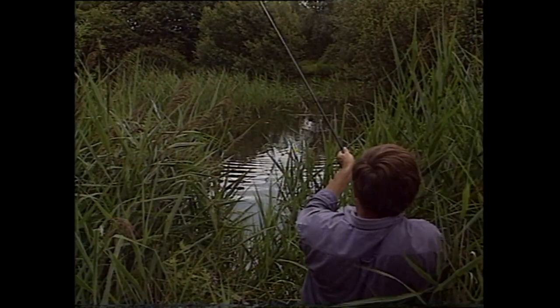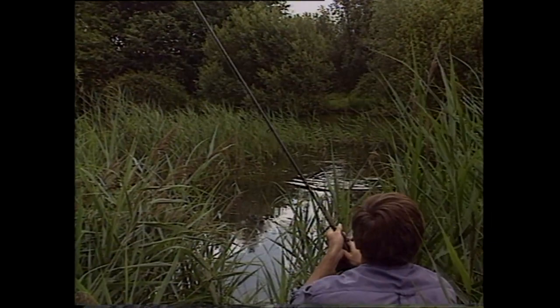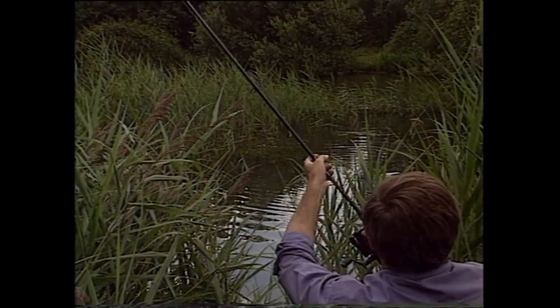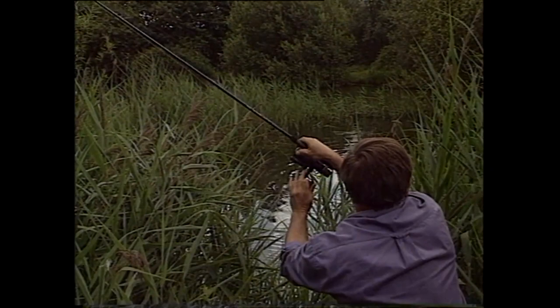Got one. I don't give it any more line, it's in the reeds. Oh, it's going through the reed bed now. Unfortunately, I've got to bully this fish a little bit. Keep it up on top if I can. Oh! God! Down there, more reeds. This is touch and go, this is. Oh dear.